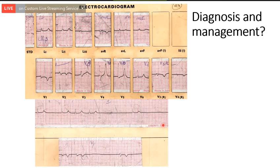What are the serial electrocardiography changes of hyperkalemia? Saroj, what are the serial electrocardiography changes of hyperkalemia? First there is a tall T wave. Very good. Then there is loss of P wave. Very good. And then the QRS complex becomes broad. Very good. And the last one? The sine wave pattern. Sine wave pattern, yeah.